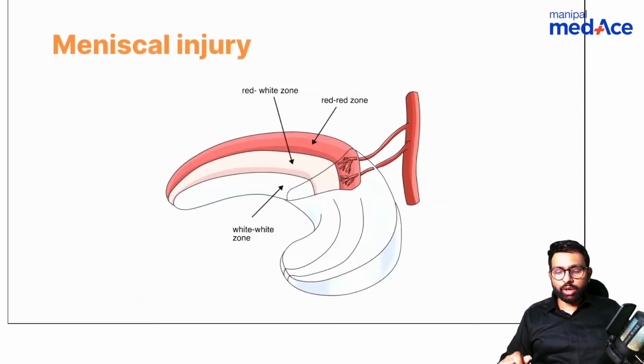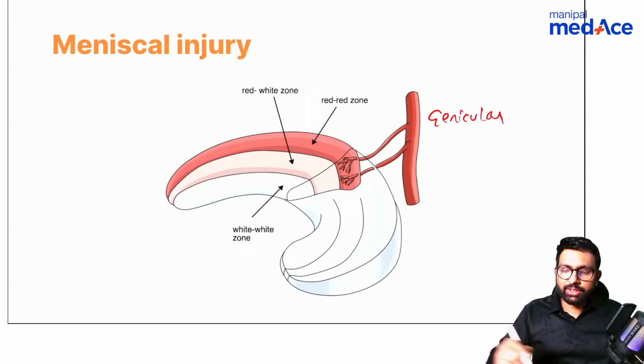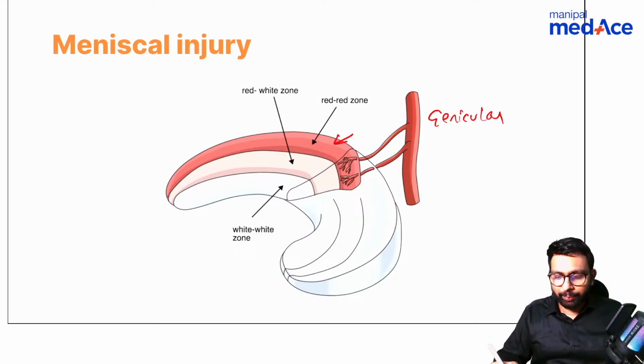So let's look at what is the blood supply of the meniscus. The meniscus gets its blood supply from a genicular vessel, and most of the blood supply is to the peripheral rim area. This area is called the red zone. The middle area is the red-white zone, and this inward area is the white zone.